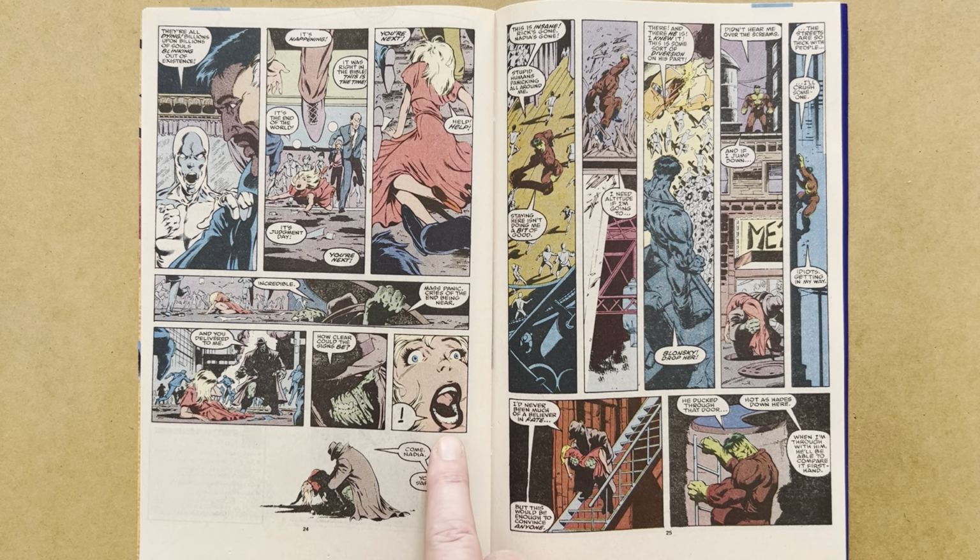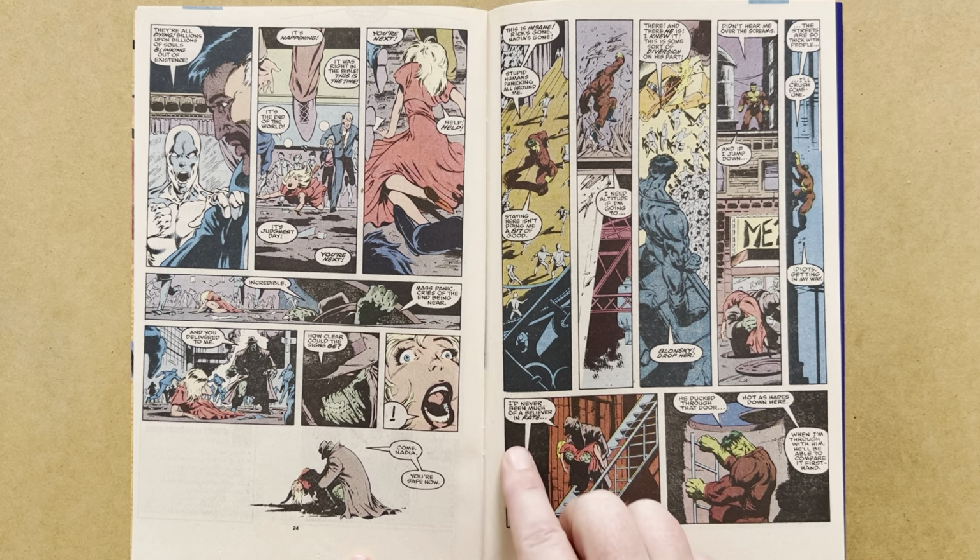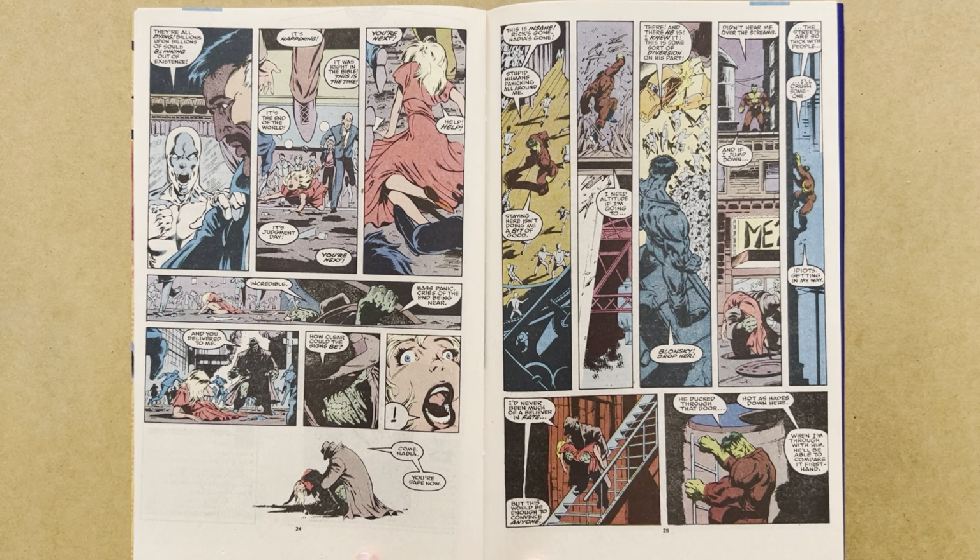So she voicelessly screams and passes out because she's never seen him after his disfigurement by the toxic waste. "Come, Nadia, you're safe now." So he's going to bring her underground.